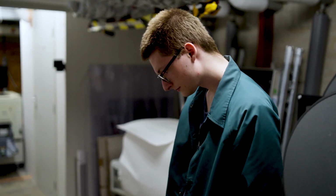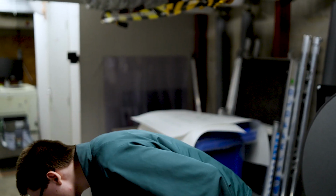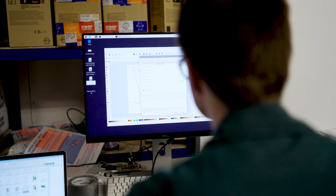My graduation project is about this pen plotter, which I try to make more human in certain ways. Can a machine be more human? Can humans be more machine? What does this mean in the time of generative AI, for example?